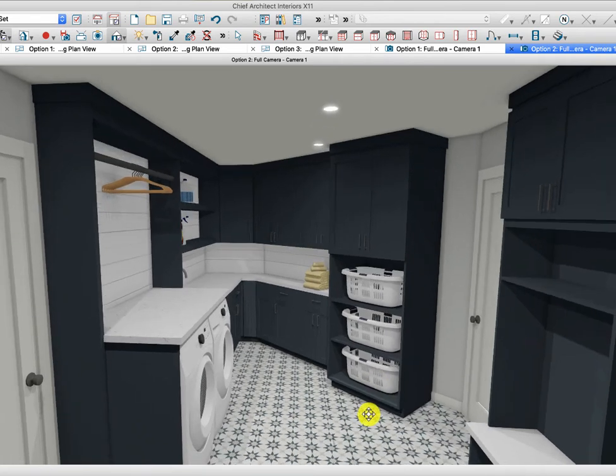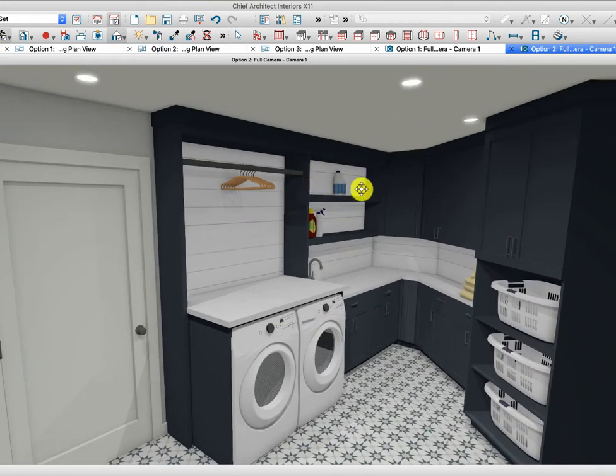So what I wanted to do was create a sorting area. So this cabinet would be the depth of a laundry basket, and we'd have to know that ahead of time. And then these would all be narrow, so 15 inches deep. These would be 12. I also left all this wall open just so it doesn't feel so cold.